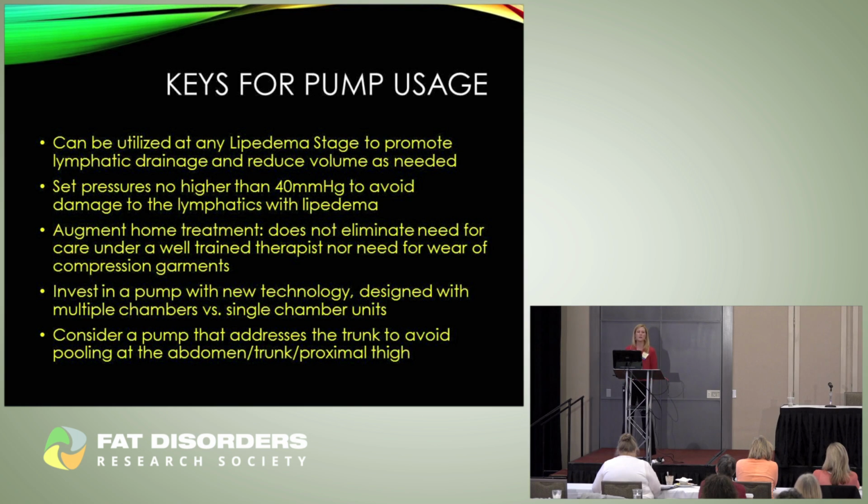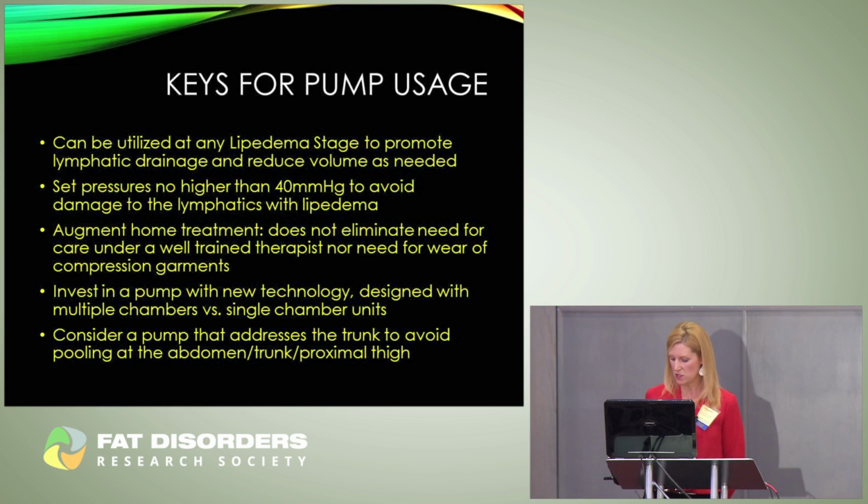In terms of keys for pump usage, pumps can be used at any stage of lipedema to promote lymphatic drainage. You want to be sure that the pressure is not set above 40 millimeters of mercury pressure because you want to avoid damage to the lymphatics. And I just want to point out that pumps should be used not as a sole mode of treatment, but in conjunction with a trained therapist as part of your home program. And it does not eliminate the need for wearing compression as well.